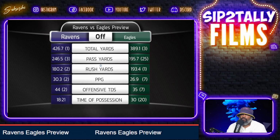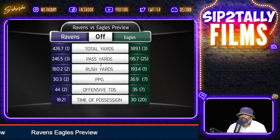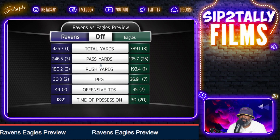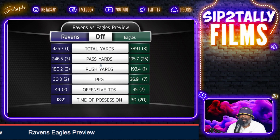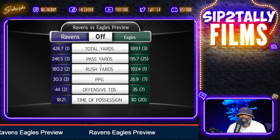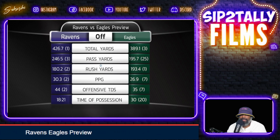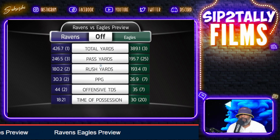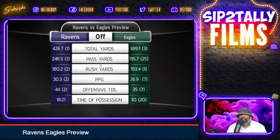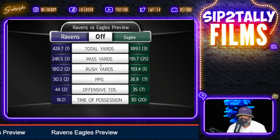195.7. Rushing yards, the battle of the two Titans. Baltimore is number 2 with 180. The Eagles are number 1 with 193. And keep in mind, the two lead backs in this game are number 1 and 2 in rushing in the league as well, so that kind of shows in this stat right here. Points per game. The Baltimore Ravens are second with 30.3. The Eagles are 7th with 27.9.